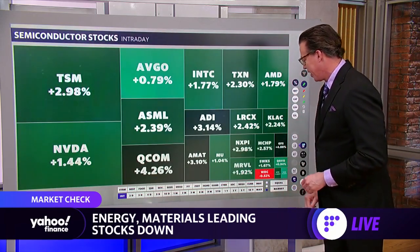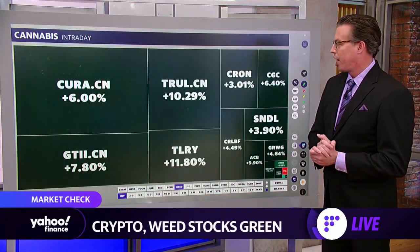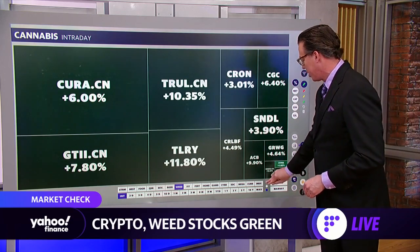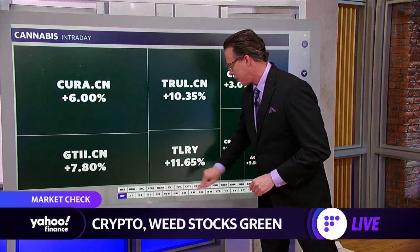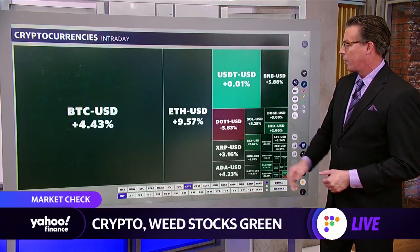Also want to take a look at something else that's been moving today. Those are weed stocks, and that has to do with a new bill in front of Congress. A lot of people saying, well, probably DOA, but nevertheless, going to show you some nice green there. Also seeing that in crypto land. So let's take a look at our crypto heat board, and we can see Bitcoin up 4% over the trailing 24 hours. Ether up about 9.5%, guys.